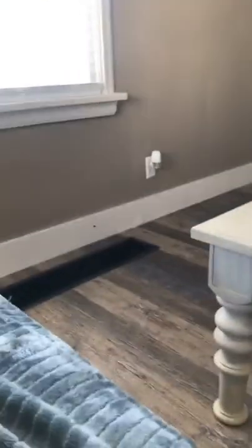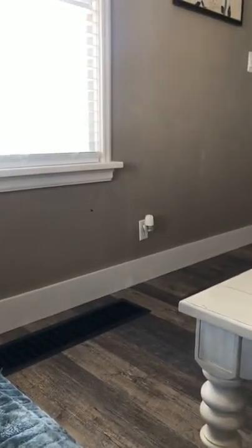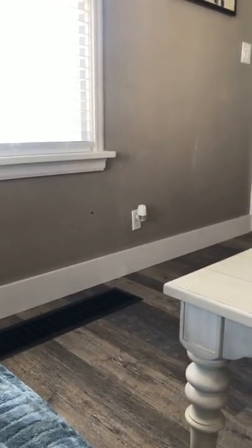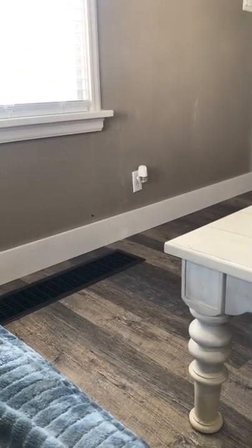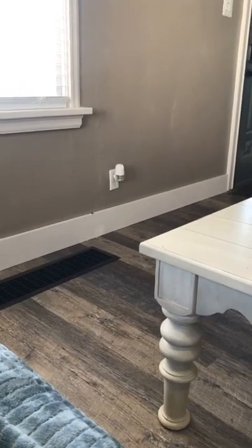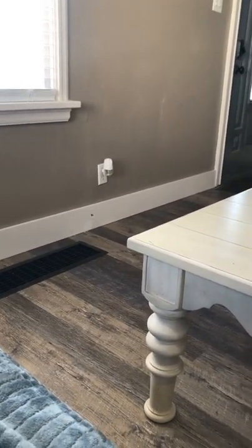I'm ready to be done with all the work now. I've been a little bit burnt out on it. All the painting. What happened is down there, where I took that trim out on the bottom because I had to put the flooring underneath it, when you pull it off, there was paint stuck to it, so it pulled off the paint, and so I had to repaint it, right?